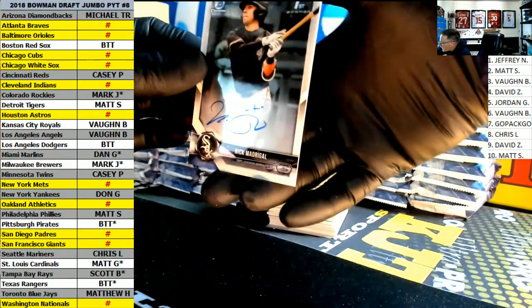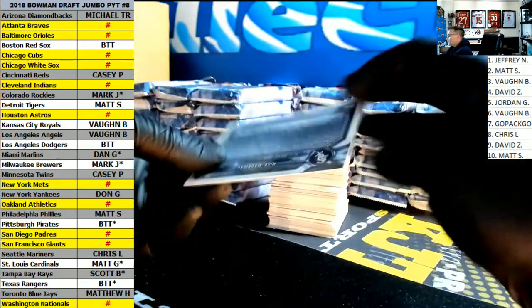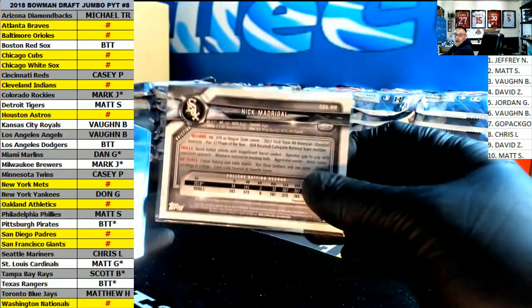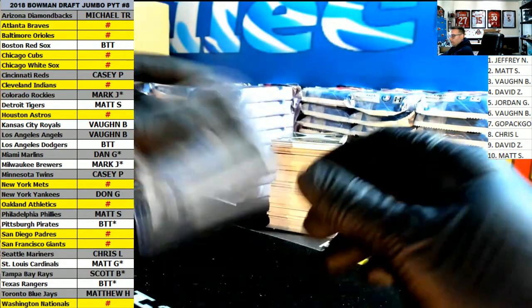And for the White Sox, how about a Nick Madrigal? Woo! Take that. Gonna go to the serial number though. It's going out to the M spot. M is three. Going out to Vaughn. Nice little manual on the serial number. Congrats on that.